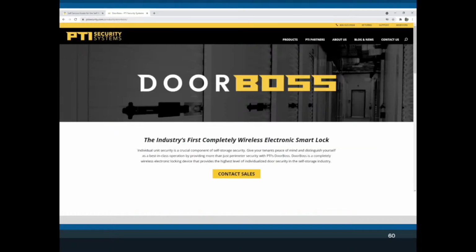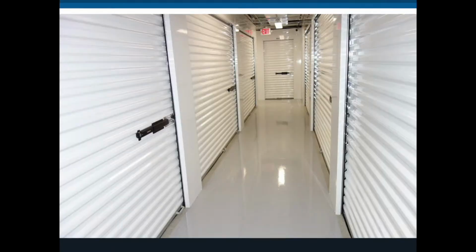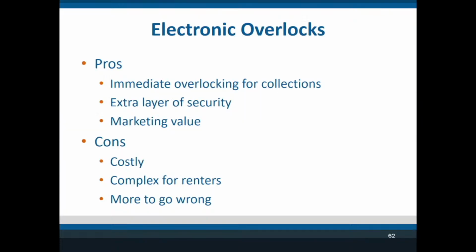Yeah. And then the other one is a Door Boss by PTI. And we did a project in Massachusetts. Here it is, where it actually shuts the latch and opens the latch for you. Yep. So the electronic overlock's kind of like the gate.